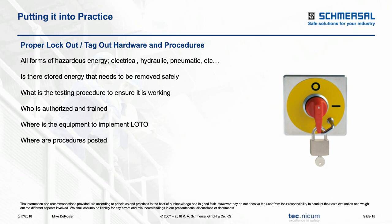Where is the equipment to implement Lockout Tag Out? And what I mean by that is if you have additional devices such as locks, such as the hasps that go onto a circuit breaker, things like that, where is that equipment kept? Who has control of that? Is there Lockout Tag Out stations? Is it assigned to personnel? Is it assigned specifically to that machine? Know where that's at and where the procedures are posted. Where are they kept? Ideally, you want the procedures posted at the machine. It's not always possible. Do people have quick, easy access to getting to that procedure?